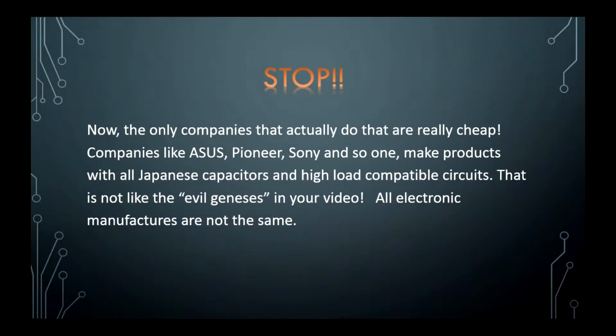Now, the only companies that actually do that are companies that are really cheap and not worth buying anyway. Companies like Asus, Pioneer, Sony, Dell, and so on make products with old Japanese capacitors and high-load compatible circuits. Now, how can you say that's designed for the dump?